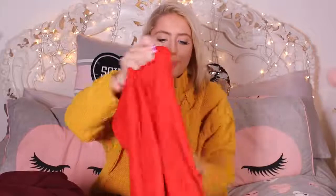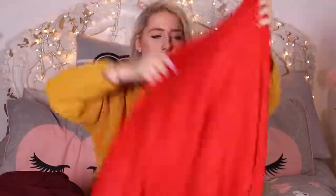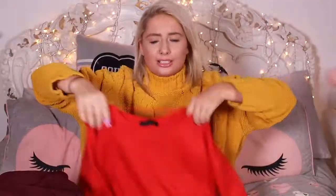This is more of a basic jumper. This again is from Primark. I thought it was just really nice because you guys know how much I love the colour red. And this is really cute because it can just tuck into things, I think. If you're really undecided, if you don't know what to wear, this is a lightweight jumper that you can wear with anything. So it's red. I also have it in a mustard colour as well.